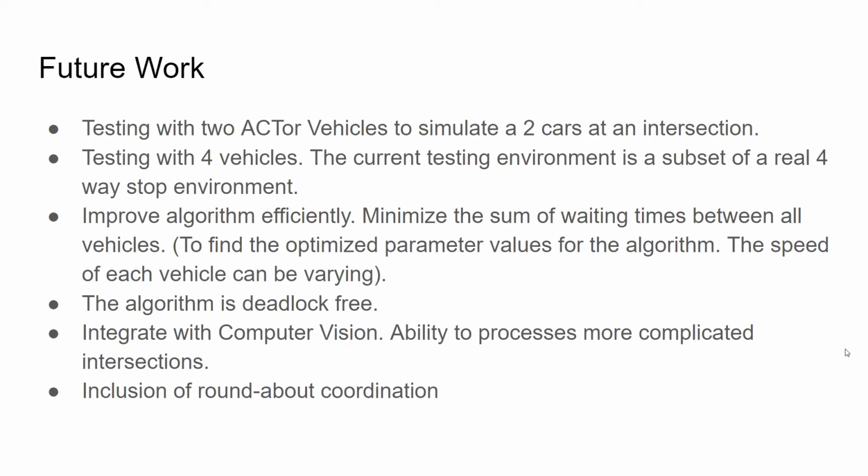Future work involves adding more vehicles to the simulation and intersection problem. We will also improve the efficiency and finally integrate it with computer vision to process more complicated intersections.